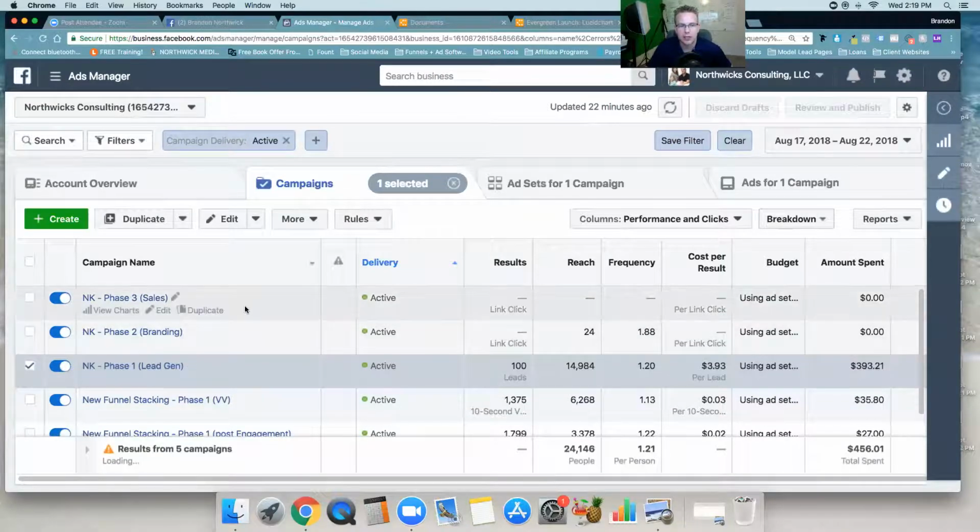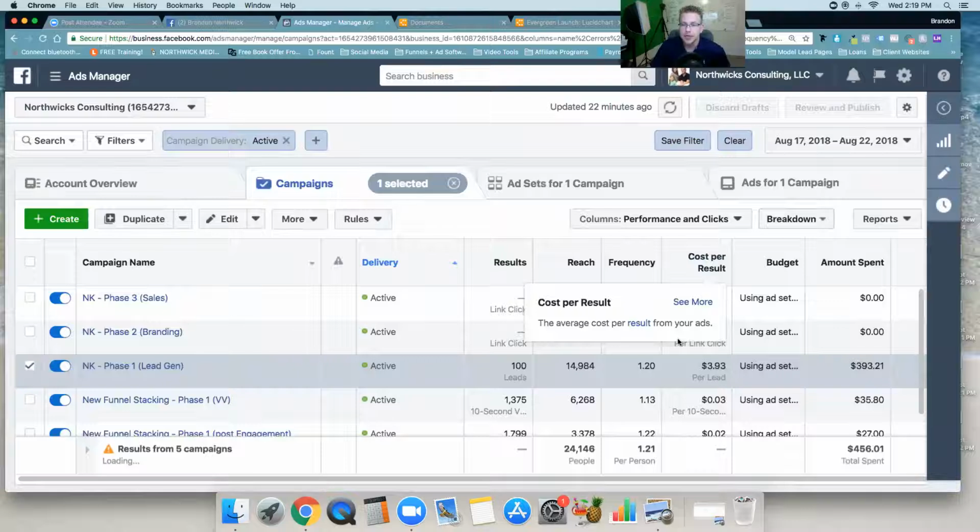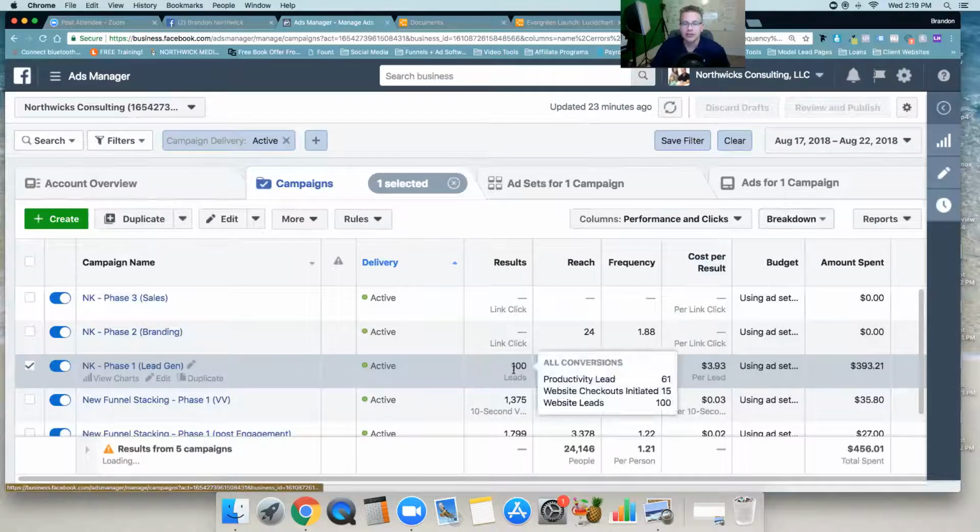Lead gen, branding, and sales. You can see that we just launched this on the 17th of last week, 5 days ago, not even 5 days ago, a full 5. And we're looking at 100 leads that have been accumulated.